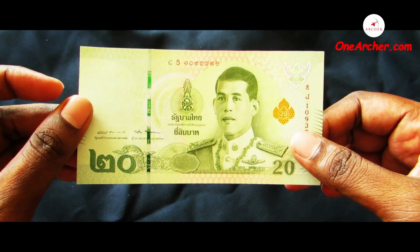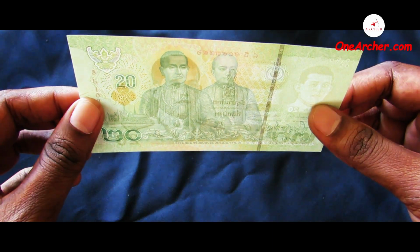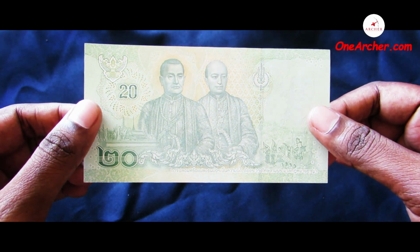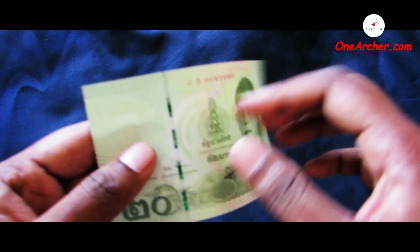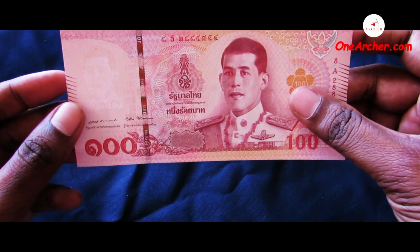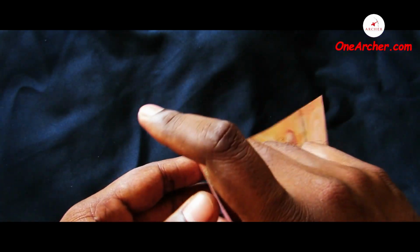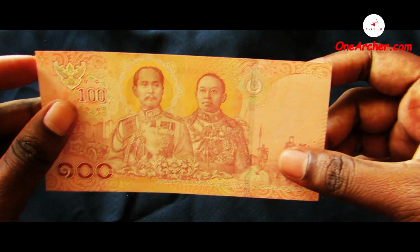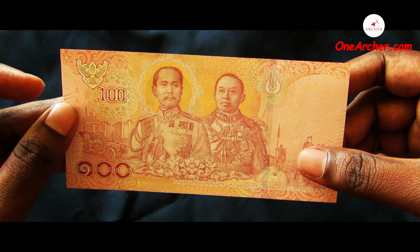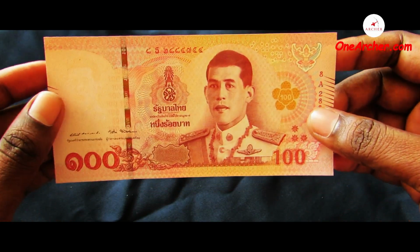This is a green color currency with a portrait of King Rama 10th Maha Vajiralongkorn on the obverse, and on the reverse is King Rama 1st. The third one is a 100 baht, which is a pink color currency with the portrait of King Rama 10th Maha Vajiralongkorn on the obverse, and on the reverse is King Rama 4th and Rama the 5th.